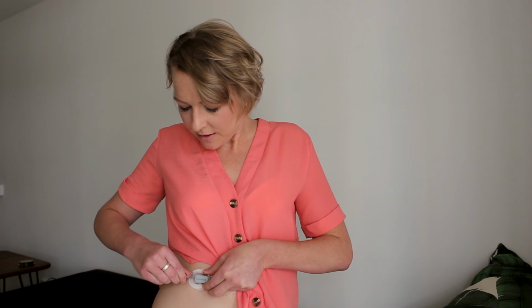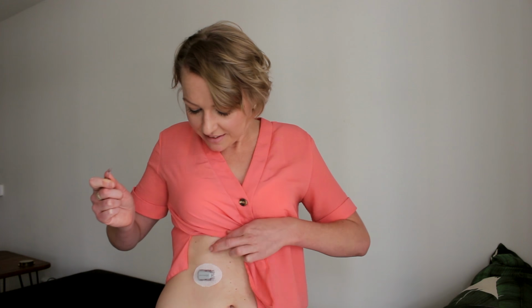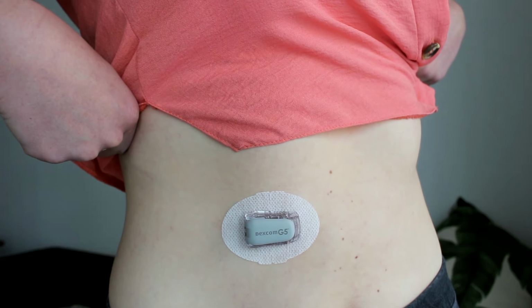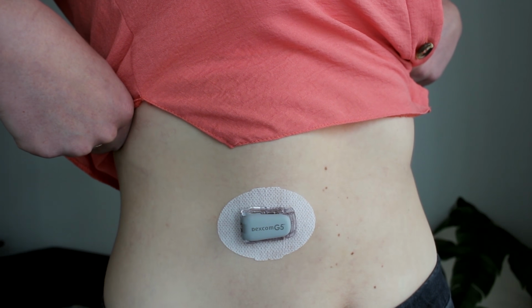So, bloody did it, didn't I? Oh my God. There we go. First Dexcom sensor and transmitter successfully inserted. And here we are, fully bionic. Left to right. Check it out.